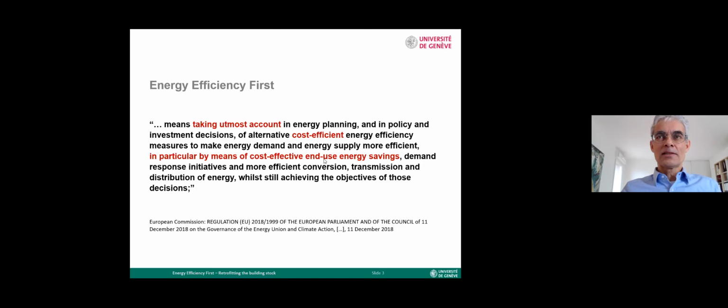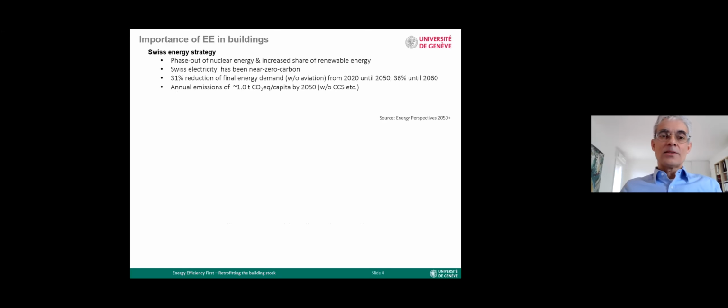So maybe the first refers to the fact that it's mentioned first here. But I'll come back to this definition later, because the question is how we identify these types of measures and how we indeed assess them. That I'd like to refer to the situation in Switzerland, give you some background of the Swiss energy strategy. As you know, Switzerland is one of the countries which decided to phase out nuclear energy. Also Belgium, Germany, Spain, Sweden decided not to build any new nuclear power plants and to phase out the existing ones. So for Switzerland, that means that everything which is currently nuclear is supposed to become renewable.